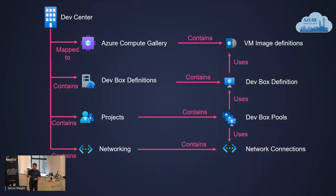So the VM images always live in a compute gallery. Think of them as, they're not really a VHD, they're a combination of a VHD, a virtual hard drive, and then some metadata around the outside of it. And they're the basis of, think of them as a PC image. So when you turn it on for the first time, it's like having a new Windows PC available to you with a bunch of pre-installed software on. So it's like that first run experience when most people join a company.